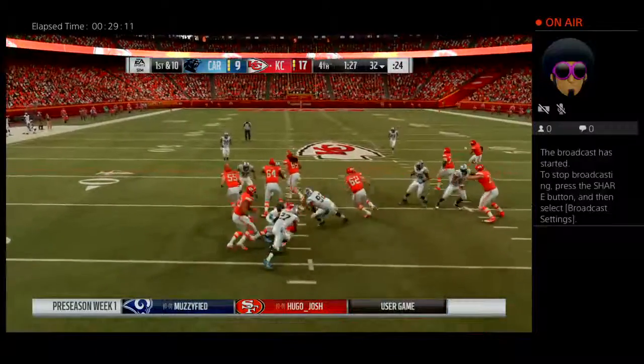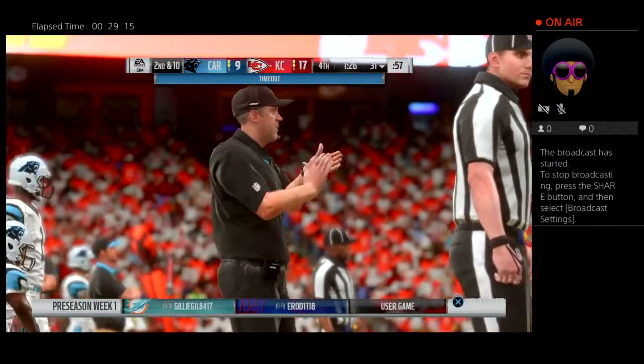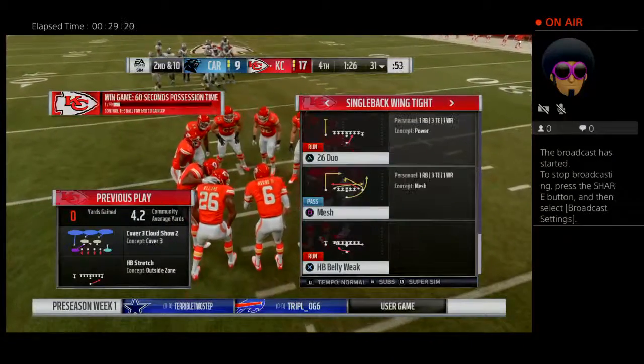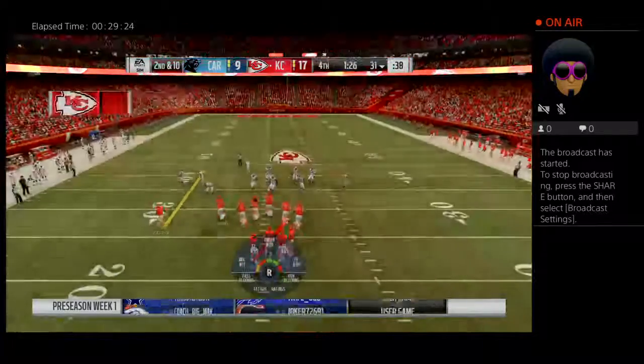Now a 10th carry. Here's Williams. And he's stopped immediately there. And now we get a timeout called on the defensive side of the ball by the Panthers, as they'll talk things over prior to this upcoming 2nd down play.